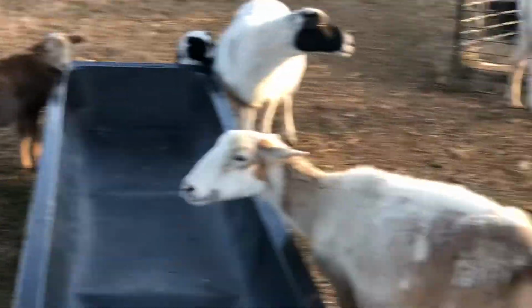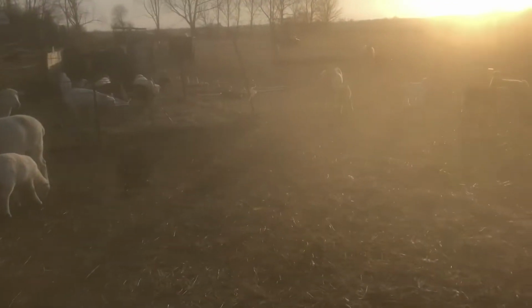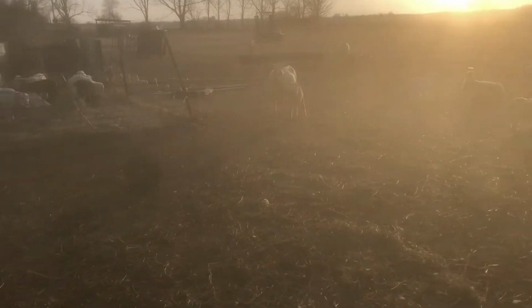If right now you're going, oh, that makes so much sense, I have a Dolly that looks like that, or I had a whole lamb crop that looks like that.